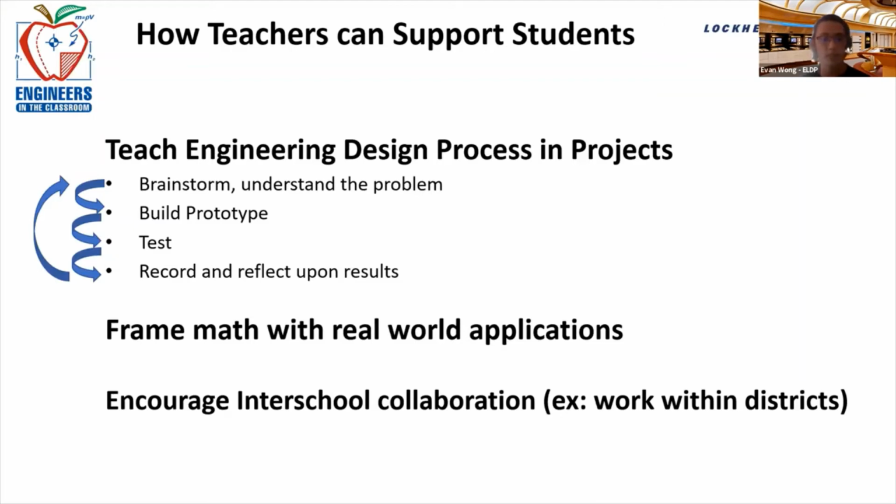And then the last one is encouraging inter-school collaboration. When I was growing up in Colorado, my high school district had a bunch of different high schools. Every single one had a very unique STEM program. One was biomedical, others were mechanical and robotic. And I think if there were stronger connections between those students and those programs, students could go to different schools to explore different disciplines of engineering with their club experiences, and you could potentially drive students to pursue their passion and get that experience before they go to college and make decisions on what they want to study.